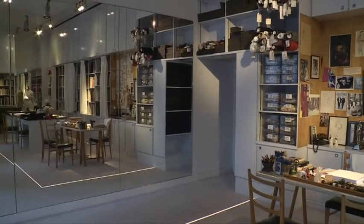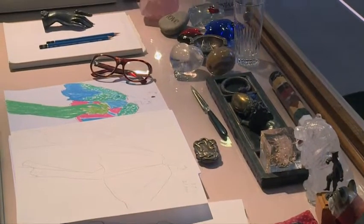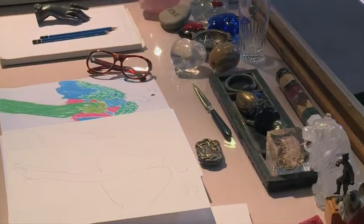Always in the mirror, as the mirror created the necessary distance for appreciation of the clothes. This was very important for him. It's why the principal element of this room is the mirror.